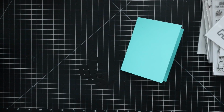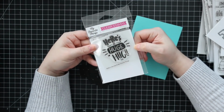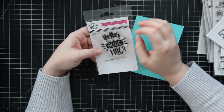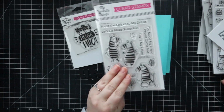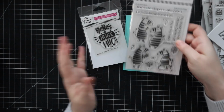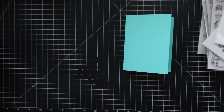And then speaking of hugs, here's another one. I love the style of this. This is the Here's a Huge Hug sentiment. I like this graphic style, the mix of fonts and whatnot. I just think it's so cute. And again, this will work with so many. This one especially, I was like, this looks really cute with these guys. Like, I don't know, there's something about these zebras that just make me laugh. So that's just an individual stamp.